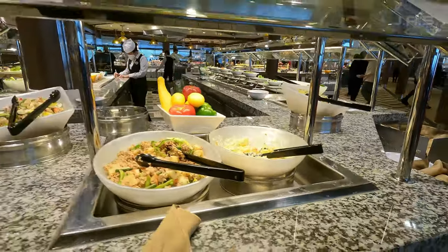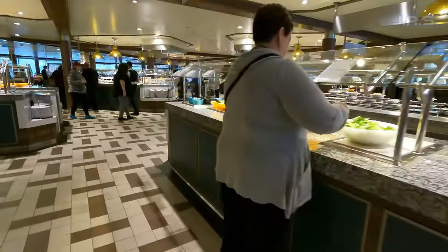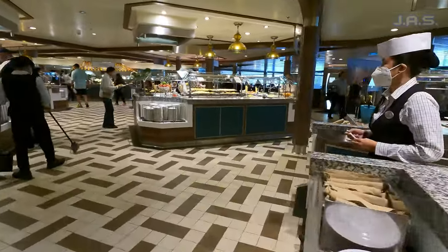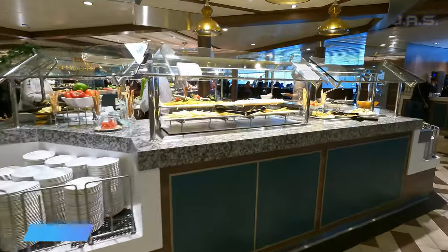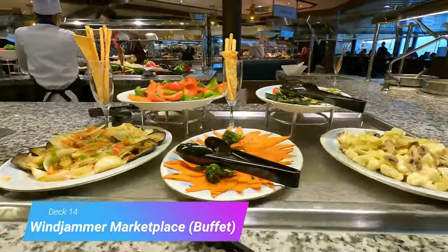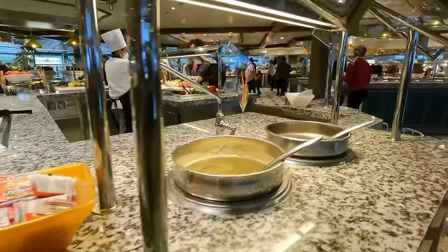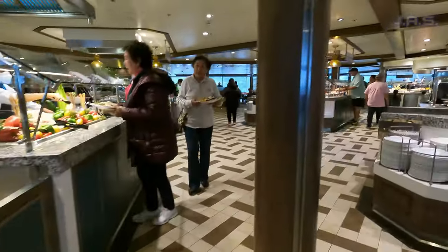And then we're going to head on to the Windjammer Buffet. So, of course, this is the main buffet on every single Royal Caribbean ship. This is no different. This one I did enjoy, but my lord, it was always busy. I was so happy to get this footage because I don't know if we were in port or what, I really can't remember, but it was empty. So I was like, you know what, let me go ahead, this is the chance.